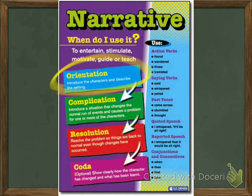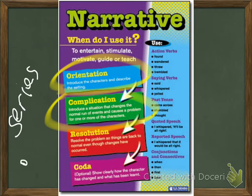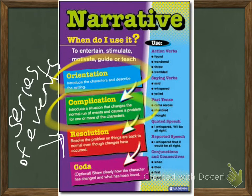After that, we move on to usually a problem, which we call the complication. And that's a big part of our story because our characters have to try and work through that problem. And that leads us on to what we call a series of events. The series of events is a run of things that happen that lead us to our resolution, which is the solving of the problem. Okay, and then it leads us to the coda.